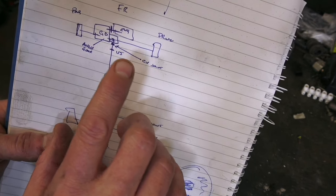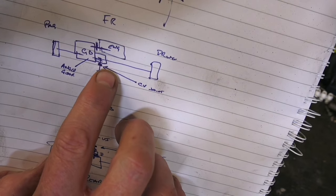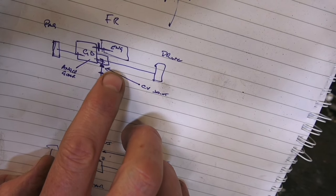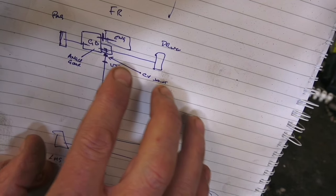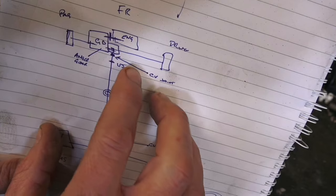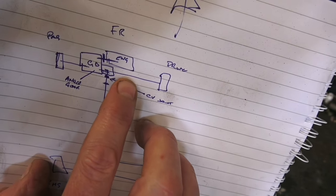Another one that's known to be a problem is the CV joint at the front where it comes out of the bevel box, or the angle box, whatever you want to call it. It's right beside the exhaust. The grease gets heated up by the exhaust, melts and runs out, and then the joint becomes dry, and that's how that feels. This front CV joint is replaceable.